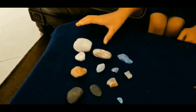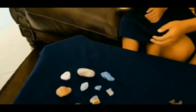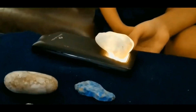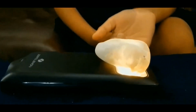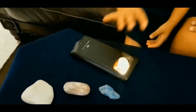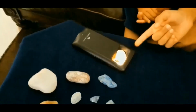They are translucent. So Turmia, can you hold the flashlight? Look, see? Look at that, isn't that cool? It's translucent. Right, Turmia? Isn't that cool? You see, like the other one, this one is also translucent.